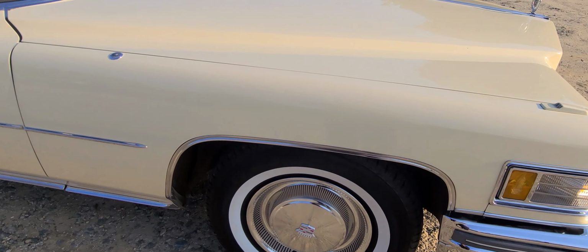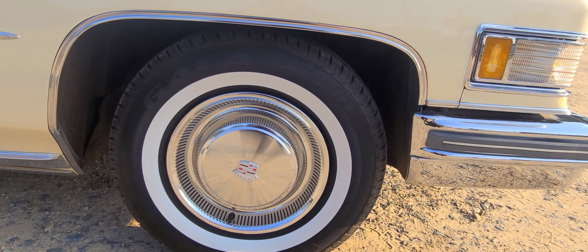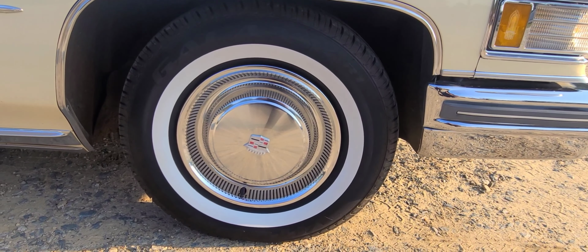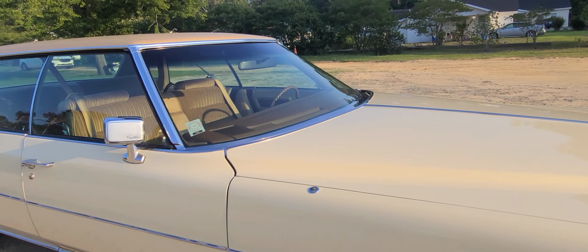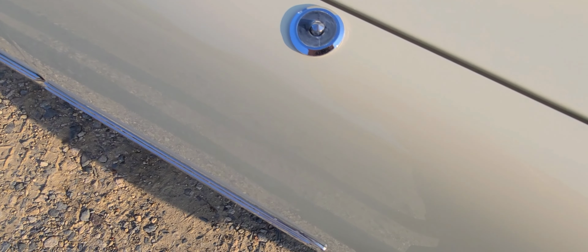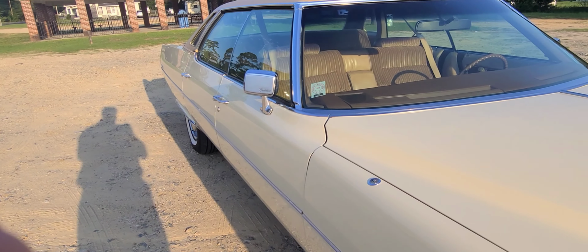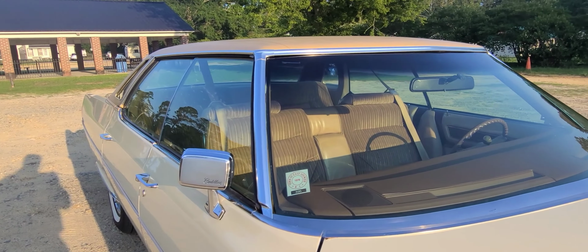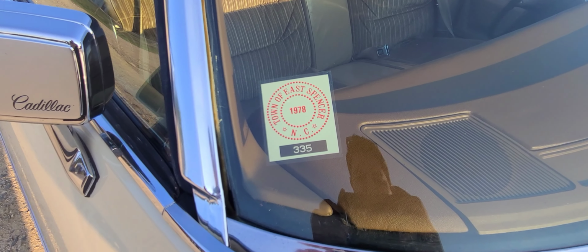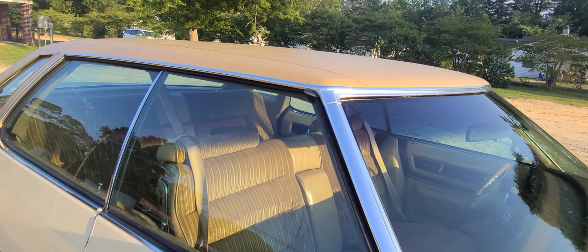Original wheel covers. Brand new wide whites. These tires maybe have about 1,000 to 1,500 miles. Original power antenna. Just a remarkable car for what it is. This is a North Carolina car. Never been registered in any other state. Never been owned in any other state for that matter.